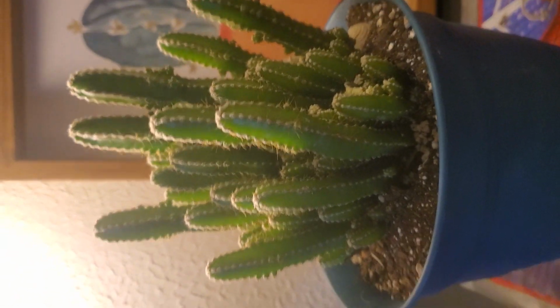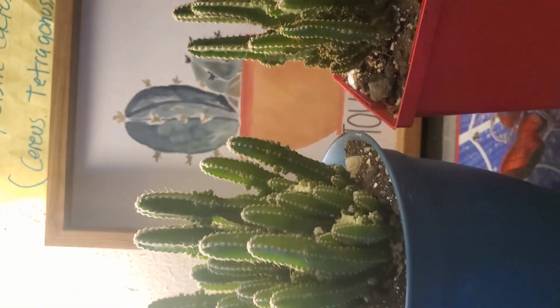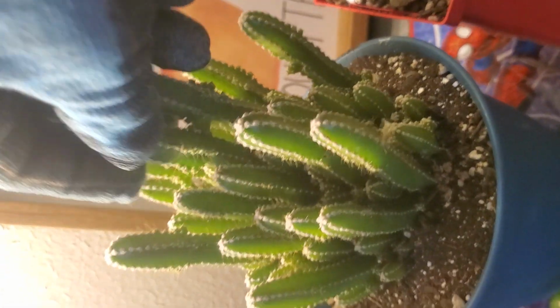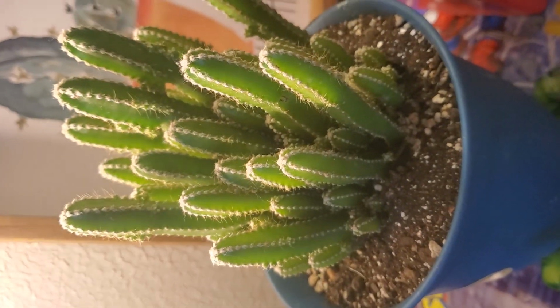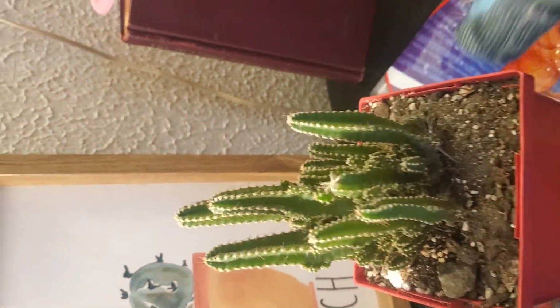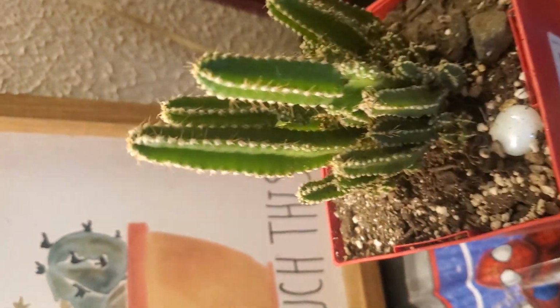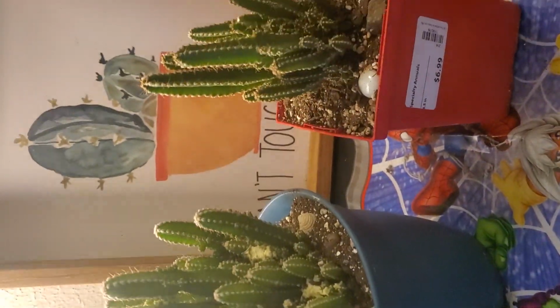This girl was purchased at CVS or Walgreens. She was purchased at Home Depot the same season. I've had them about 2 years now. This one was grown outside in full sun in the season of 2022, this past summer. And this one was grown inside on my windowsill. And she's just whatever. All right. They like well draining soil.